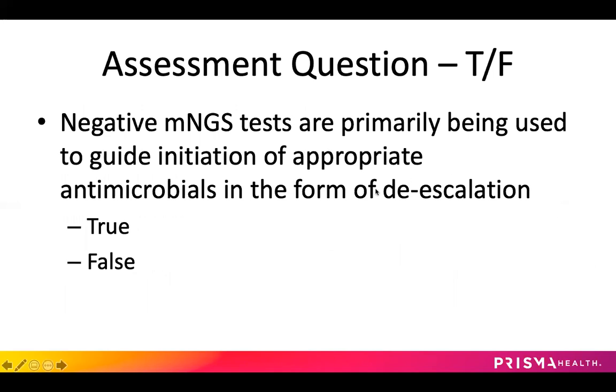For my assessment question, true or false? Negative metagenomic tests are primarily being used to guide initiation of appropriate antimicrobials in the form of de-escalation. And that answer is false. Positive tests are primarily being used to guide de-escalation.